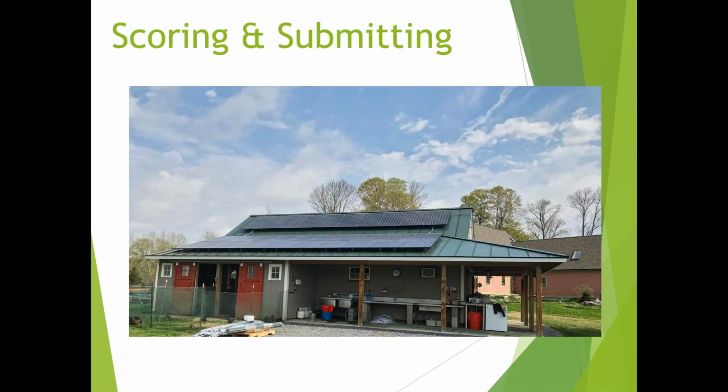All right, now we're going to go through what you actually get points for. It's not a secret. REAP puts this right out there, how many points everything is worth, so you can try to maximize your points. This is a picture of Red Shirt Farm in Lanesboro, who did this nice roof-mounted solar array. They got almost $11,000 from REAP, and again, covered about half the cost in a combination of grants.